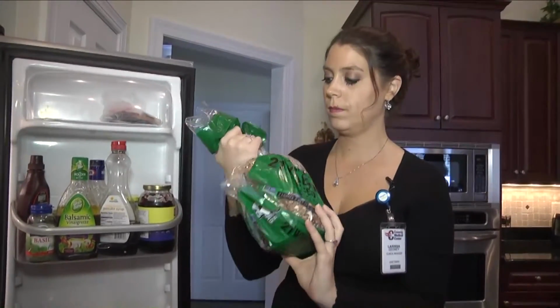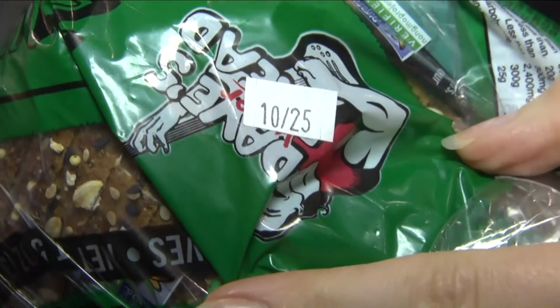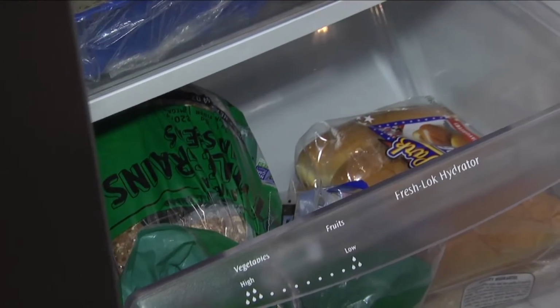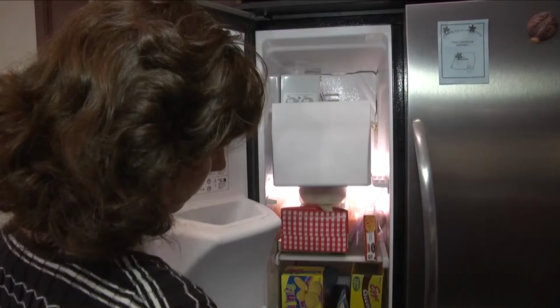Am I gonna get sick if I eat this? It looks like it's past its expiration date. If you're like me, then it's probably a question you ask a lot, maybe even every time you open your fridge. So I decided to go through someone else's.